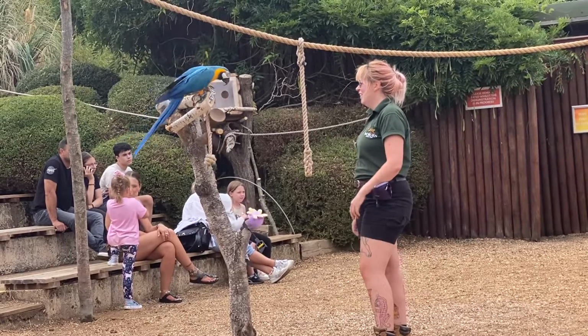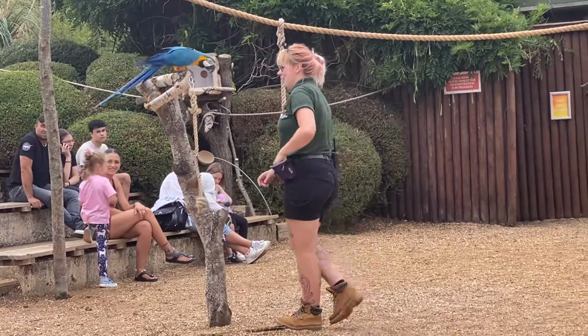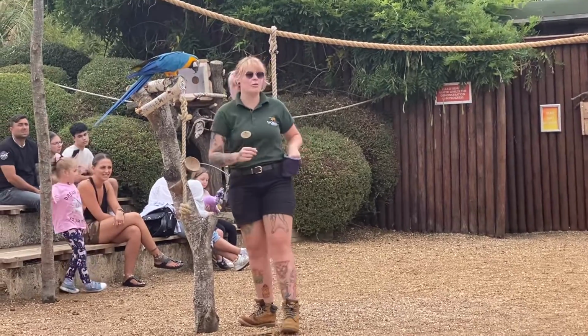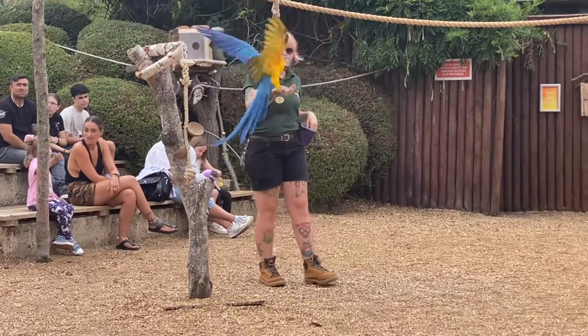It's a lovely way to help mitigate against deforestation and help to protect loads and loads of species too. And the third one we were talking about is the illegal pet trade. Now that is a big, big problem.